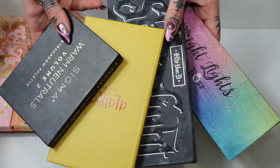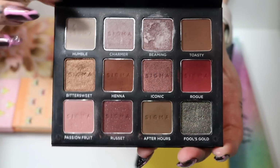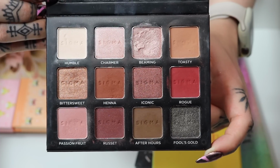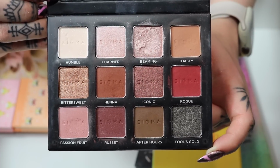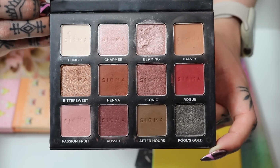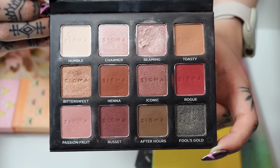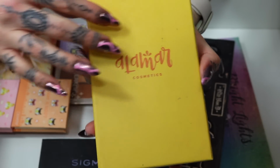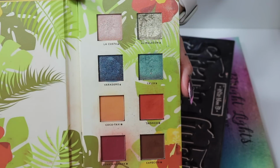Another random stack of palettes. First up, I had the Sigma Warm Neutrals Volume 2 eyeshadow palette. This was a fabulous little eyeshadow palette. This one is going from the collection purely because it is very old by now, but it was a great little mix of shadows. Definitely some staple colors, could do a lot with it. Another one that I really loved was the Alamar Cosmetics Volume 1 palette.